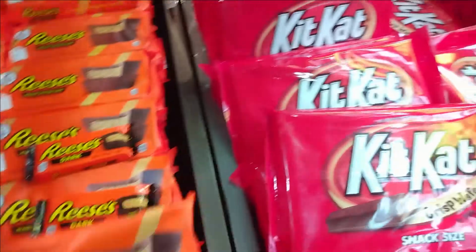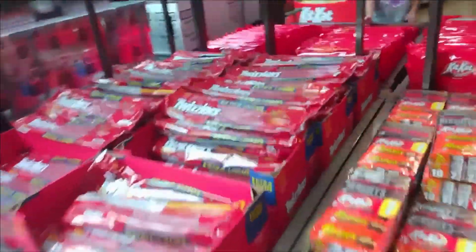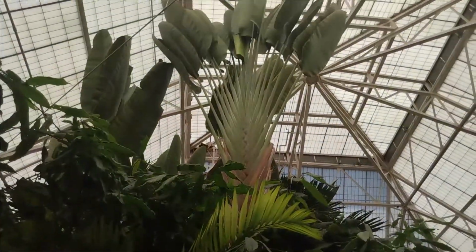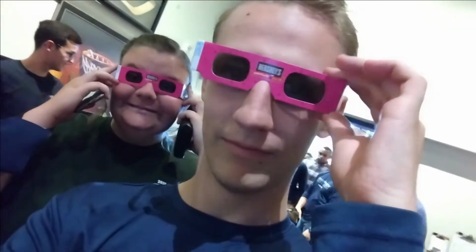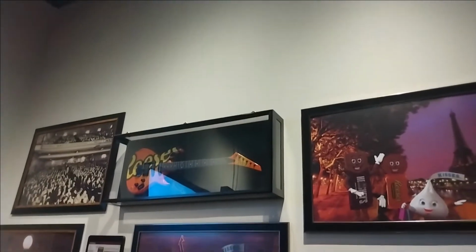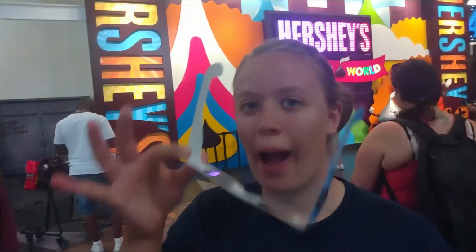2.5 pound. Twizzlers back there, they're so long. Wait, I want the kisses. Oh my word! That's way taller than I thought it was. This made me happy. I didn't even see that before. It's Sony. I can't get a good picture because of the reflection. Are you having fun? Yeah. I'm having a blast.